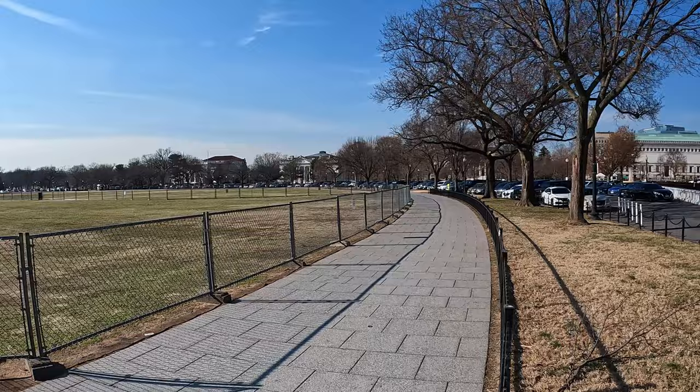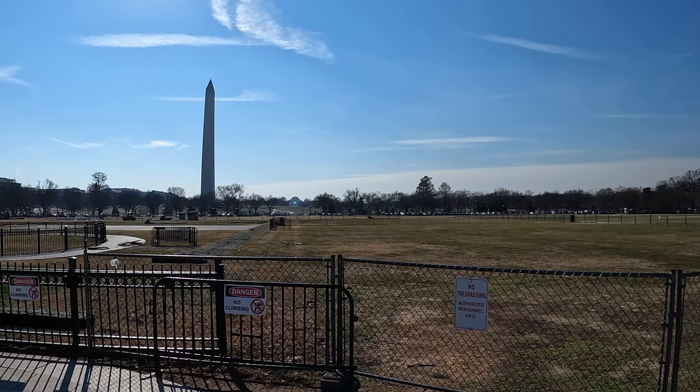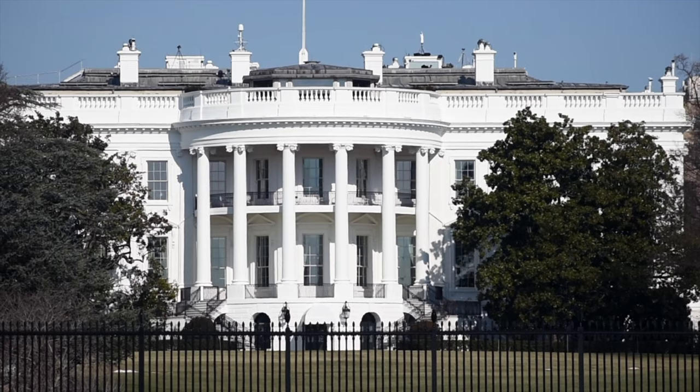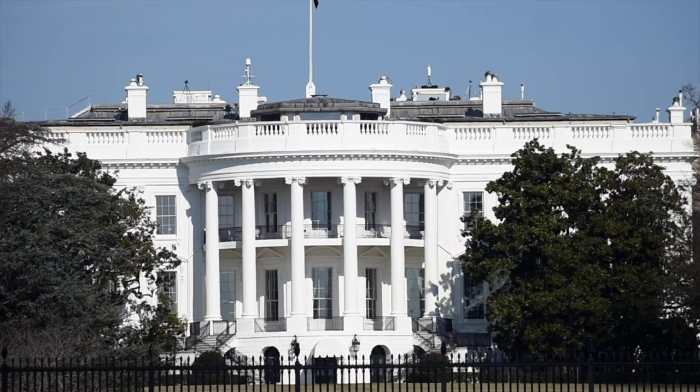You can see the Washington Monument down the way, and behind that, the Jefferson Memorial. I found this spot, which I think might be a little bit better of an angle. The fence is not blocking it so much. And if I use my zoom here, I can get into it pretty well.